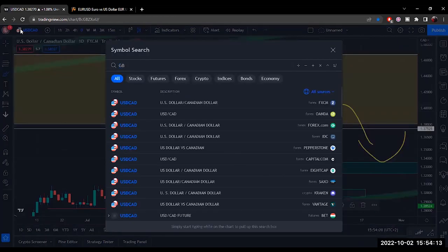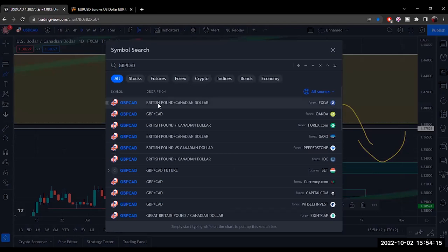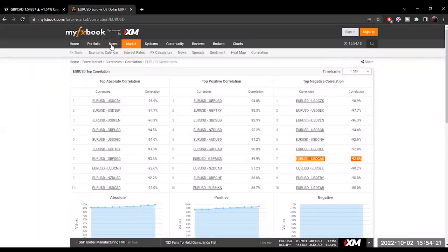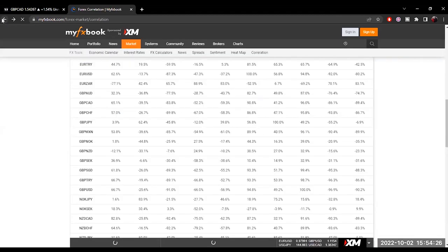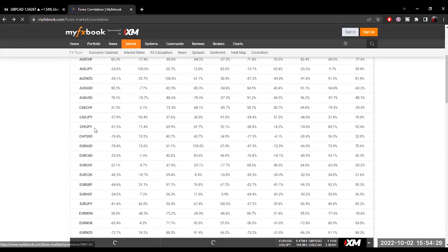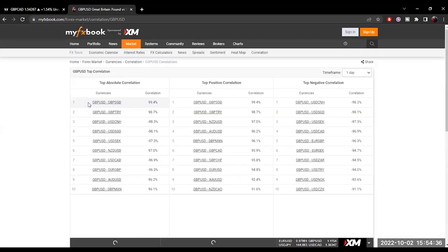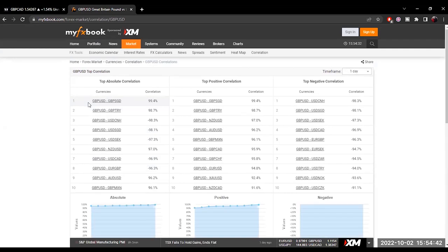POUNDCAD, sorry about that. So we're going to look at the swing for POUNDCAD first, but let's see first the correlation of POUNDCAD to POUNDUSD. So where's POUNDUSD? There we go. That's POUNDUSD over there. Now we want the top positive correlation between the two. I've got POUNDCAD all the way there at 95.9%, which is pretty much what I said earlier on the whiteboard.